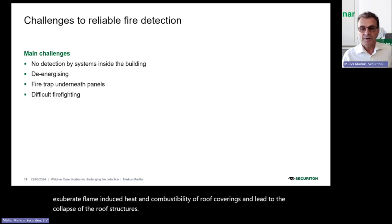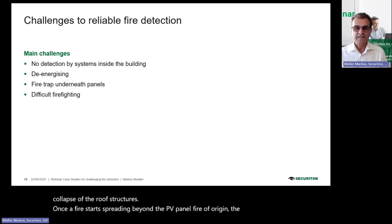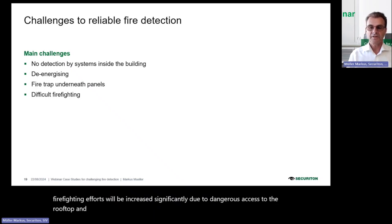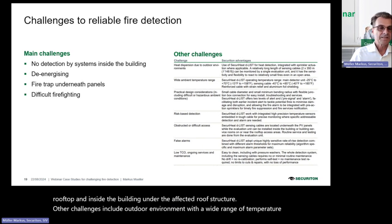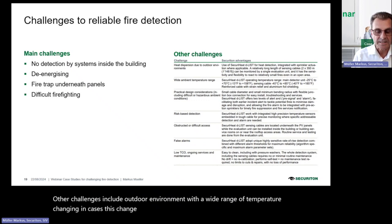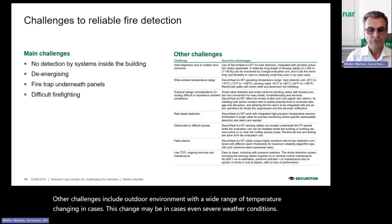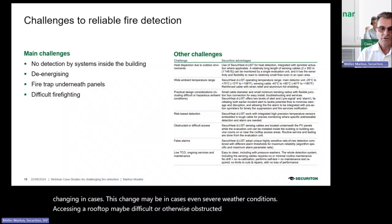Once a fire starts spreading beyond the PV panel of origin, the difficulty of firefighting efforts will be increased significantly due to dangerous access to the rooftop and inside the building under the affected roof structure. Other challenges include an outdoor environment with a wide range of temperature changes, in cases even severe weather conditions. Accessing a rooftop may be difficult or otherwise obstructed.